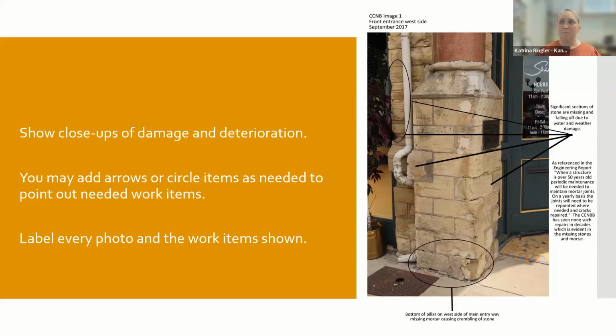You can use props like rulers, pencils, straight edges. Maybe you show the buckets that are catching the water from the leaky roof. You show a carpenter's level to demonstrate how uneven the floors are. Anything like that to just convey visually what the need is and how this is an urgent problem that you need the grant committee to give you money for.